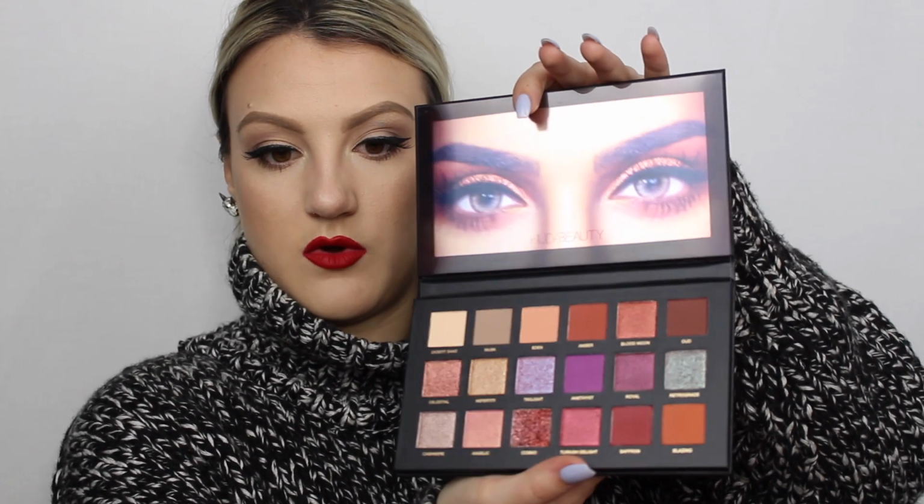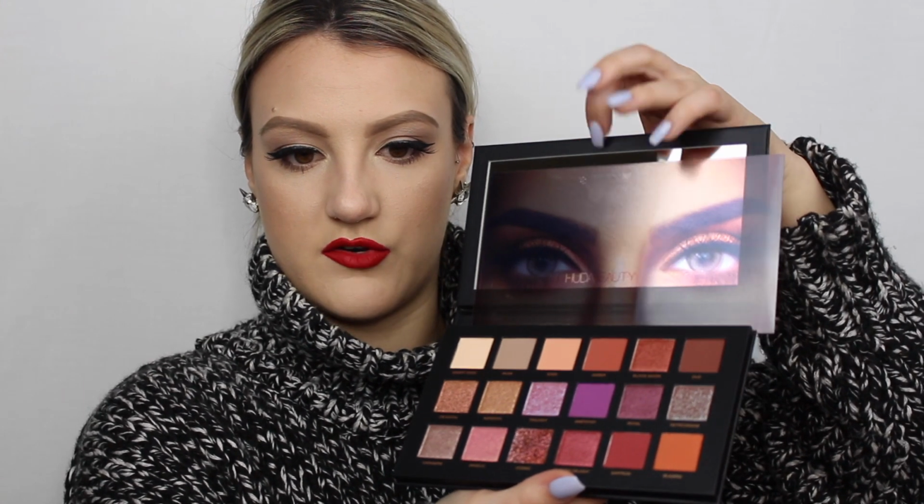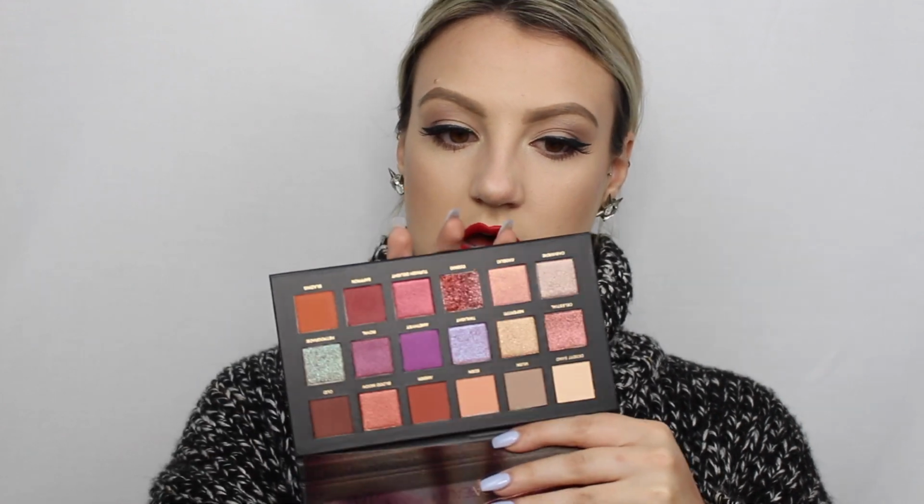It looks like this when you open it up. This comes out and there's a mirror underneath. I don't want to take that out though because I'll blind you. And who am I kidding? I have a ton of these tones too, but I just thought like, I don't know if I'll ever use this pressed glitter. That seems very chunky to me, and when I tried it in Sephora, I swatched it, that's not what sold me on this palette.